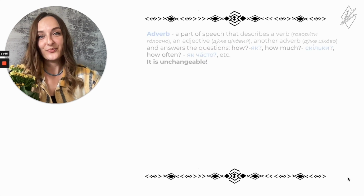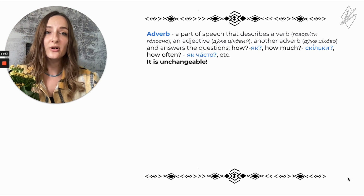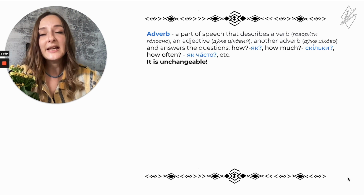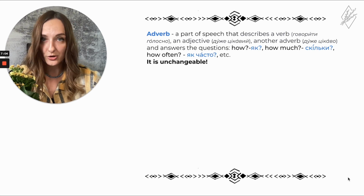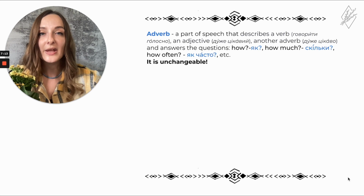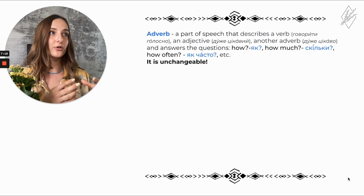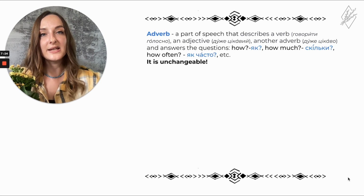And let's begin. So what is an adverb? An adverb is a part of speech that describes a verb, an adjective, or another adverb. Sometimes it even describes the whole sentence. And usually it answers such questions as how, як in Ukrainian, how much, скільки, how often, як часто, and so on. There are many different categories of adverbs, like category of place, category of time, and so on. But today we will learn the most basic of them.